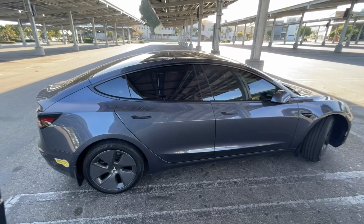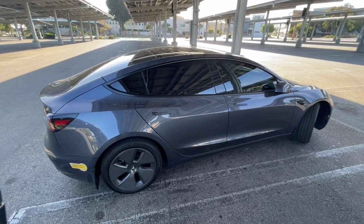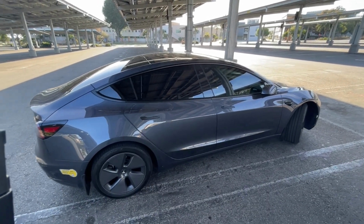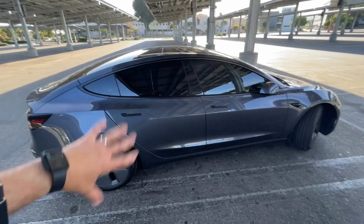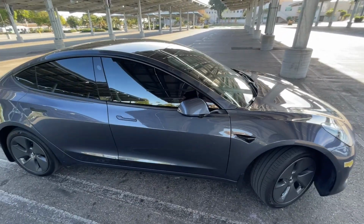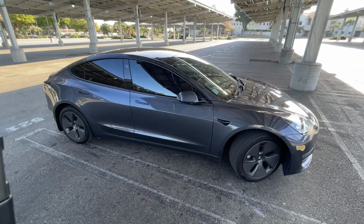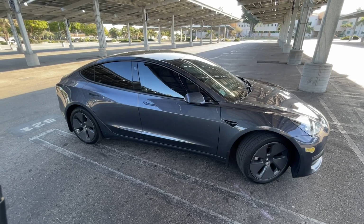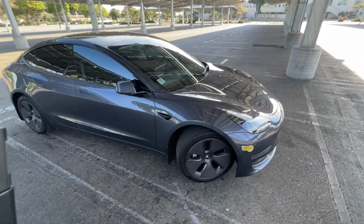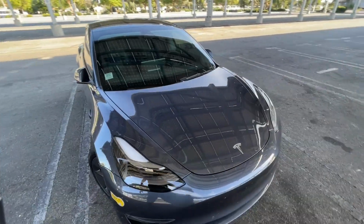Another thing that's really great, obviously I've talked about it before in other videos, but just the implementation of the technology, autopilot, Sentry mode, just all the seamless integration of the cameras and the automated stuff. It's really pretty amazing. When you get in another car, like a more traditional car, it's just not quite as seamless. Not that there aren't great integrations of technology in other cars, but I like the way they do it in this one. I think it's really good.